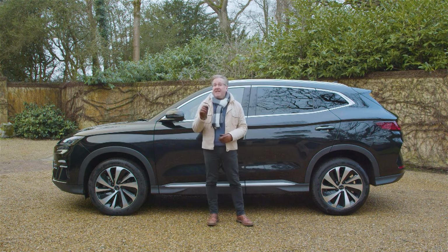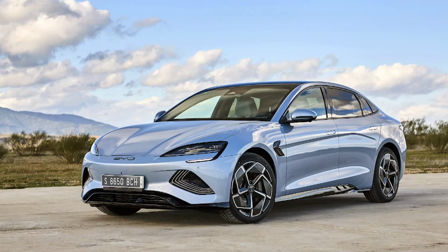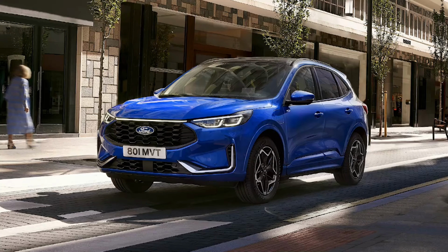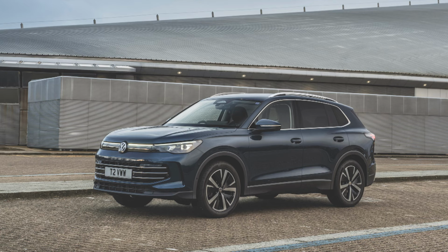The 4,785mm length is 15 less than the EV Seal Saloon, but long by segment standards. A Ford Kuga PHEV, for instance, is 140mm shorter, and a VW Tiguan e-Hybrid is a massive 246 shorter.